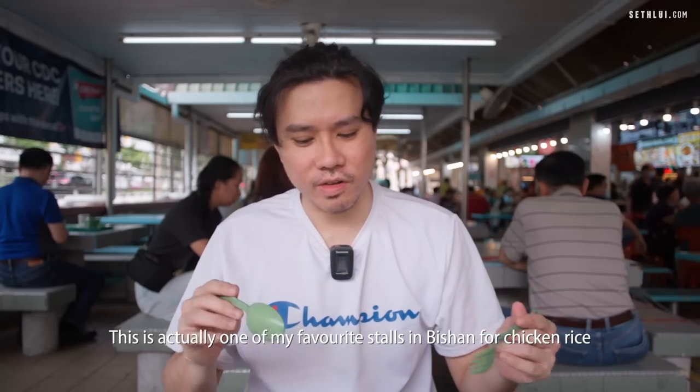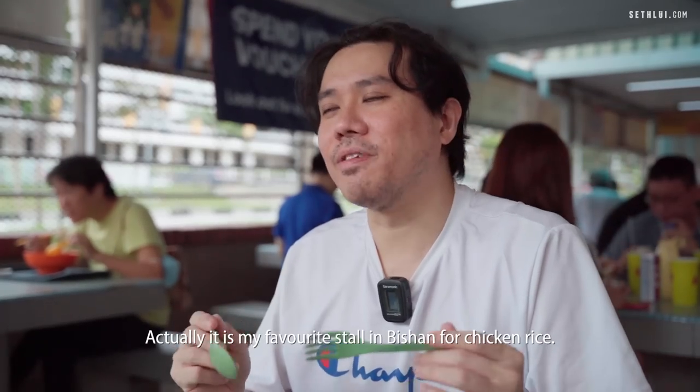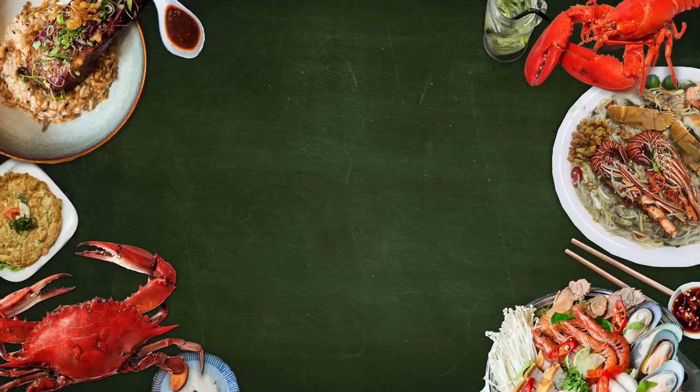This is actually one of my favorite stalls in Bishan for chicken rice. Actually, it is my favorite stall in Bishan for chicken rice.